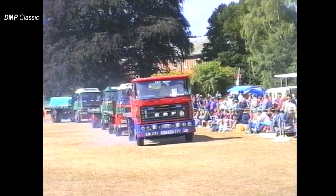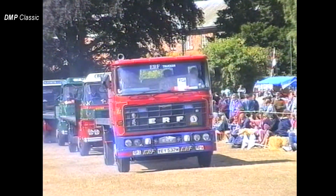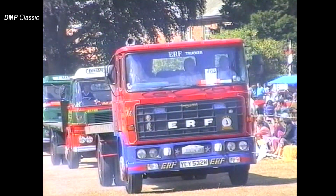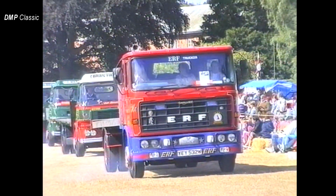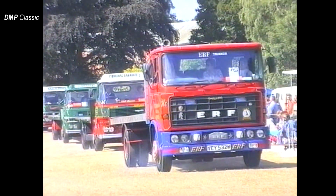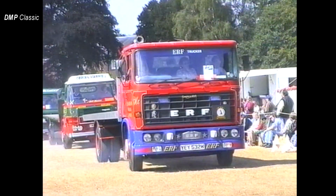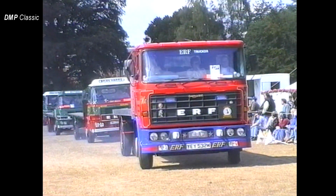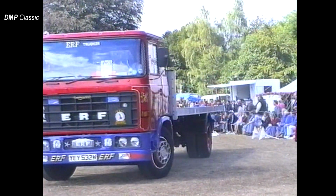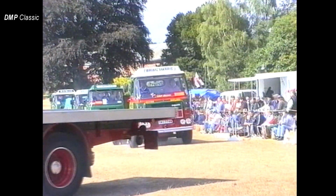Coming along now is something more modern, Mr. Harrison's ERF M series. It's the lighter version of the ERF B series, which was the first ERF to be built with a tilt cab. This one has a Gardner 6LXB, 180 horsepower engine, and it's used on general haulage with a flat body. The standard length for a four-wheeler on a body like that would be about 24 feet. These vehicles are unusual in that the gearbox returns to the early position halfway along the chassis and is not directly connected to the engine.